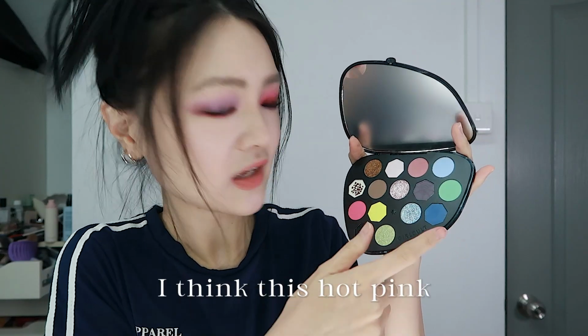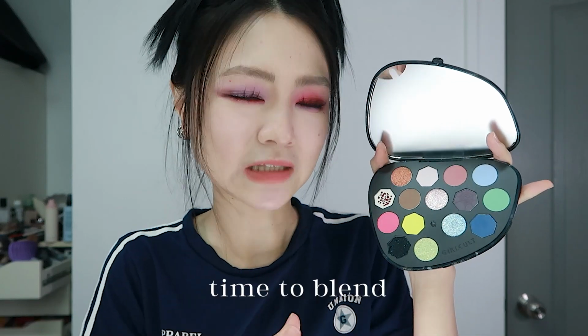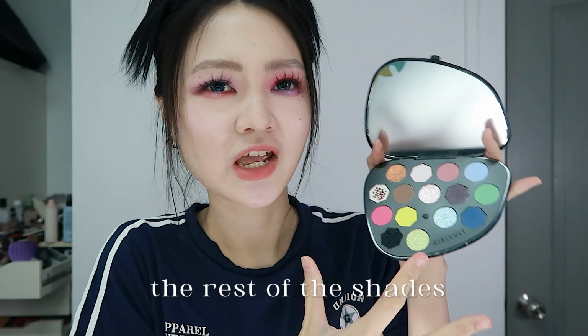Eyeshadow palette from Girl Cult in collaboration with an influencer. I've used a few shades. I think this hot pink and this blue. The shadows are average. Do take a little bit of time to blend. I haven't used the rest of the shades. Let me know if you want to see a video on this.